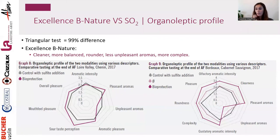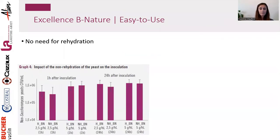And then in the Cab trial, we are also comparing with no sulfur, no bioprotection, which is the light pink curve you see here, which is really in the middle. So actually people prefer no sulfur at all over sulfur, for sure. And then they prefer the one with the bioprotection compared to the no sulfur with nothing. So pretty good consensus on the organoleptic profile impact.